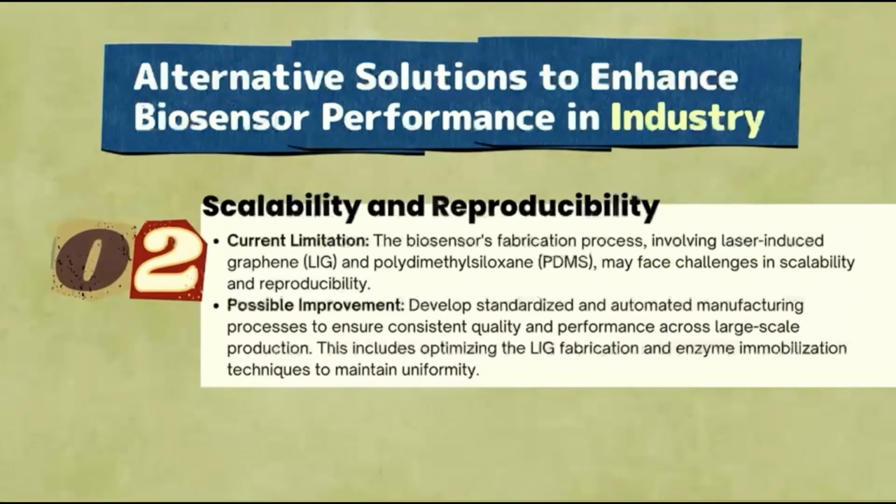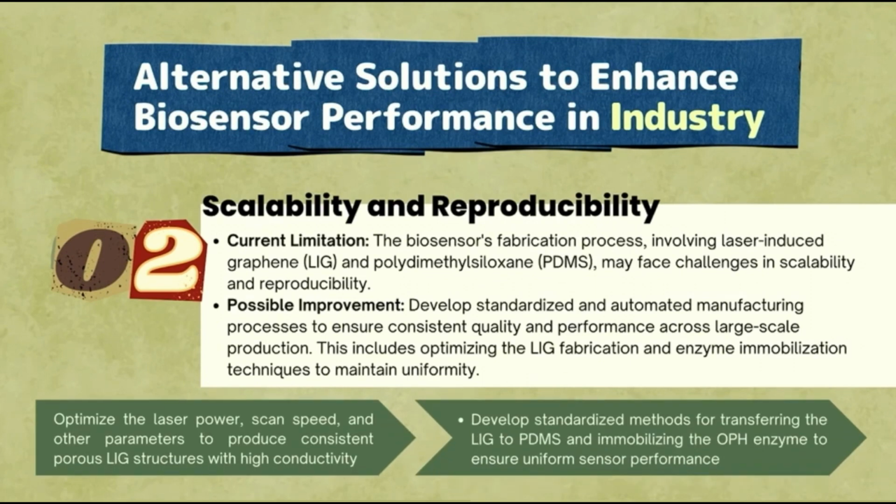So the second one, which is to improve scalability and reproducibility. The fabrication process of the biosensor, which involves laser-induced graphene or LIG and polydimethylsiloxane or PDMS, faces challenges in scalability and reproducibility. Ensuring consistent quality and performance across large-scale production is currently very difficult.